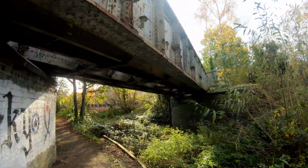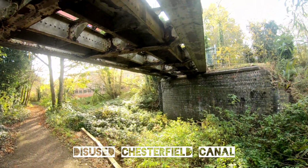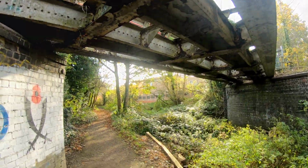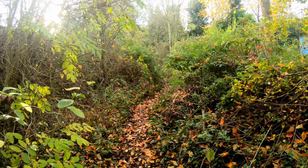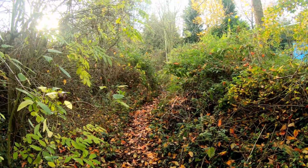I love this spot where the LD&ECR crosses the Chesterfield Canal. I'm just noticing as I'm walking down it how much more overgrown it was than the last time I was here, just earlier this summer.